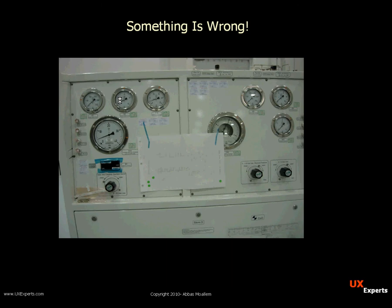Users have to manually add a warning that indicates that something is wrong with the design. In this example, operators had to put a handwritten warning to compensate, handwritten information to inform people what to do, because of the lack of rational warning on the interface.